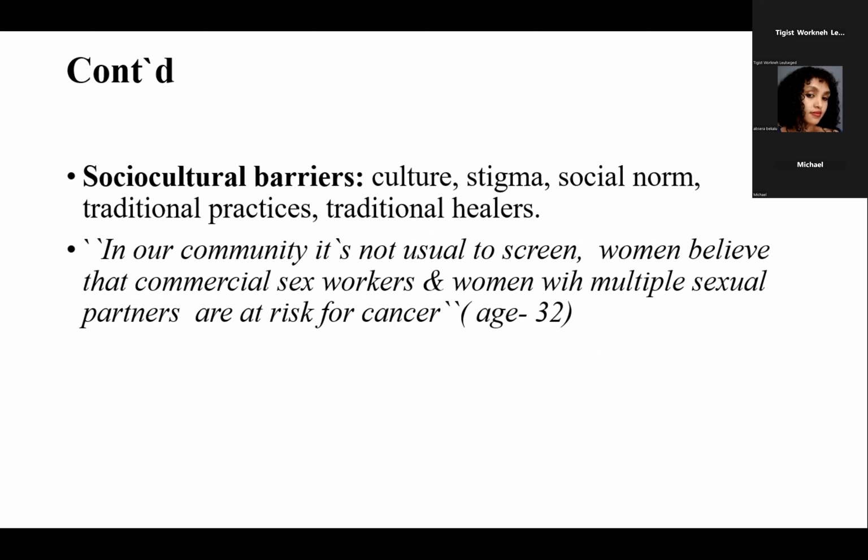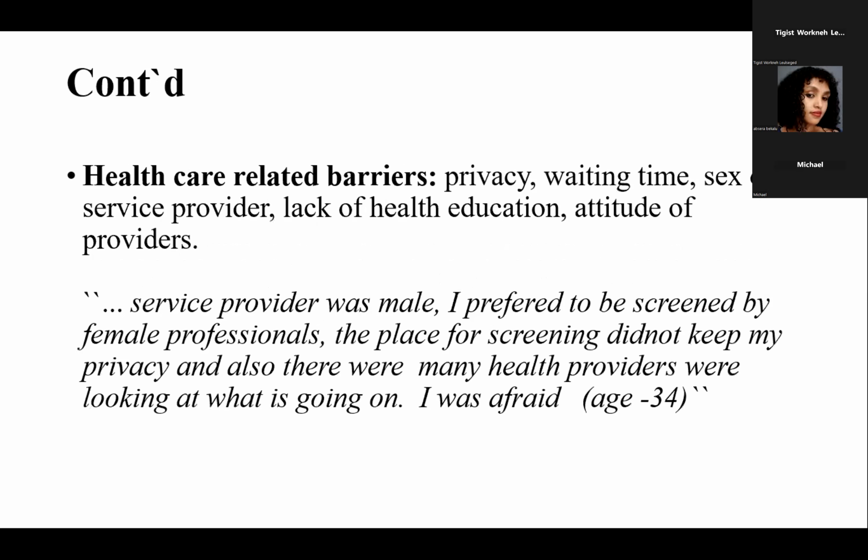It includes the culture of society, the stigma and social norms, and traditional practice and traditional healing or medications are the reasons for socio-cultural barriers. As I showed here, a 32-year-old woman said, "In our community, it's not usual to screen." Women believe that commercial sex workers and women with multiple sexual partners are at risk for cancer. In this society, the women believe that only commercial sex workers and women with multiple sexual partners are at risk, and other women are not at risk for cervical cancer. So it's an example.